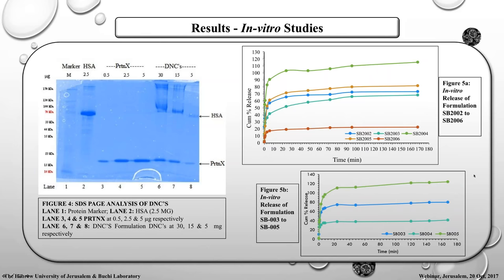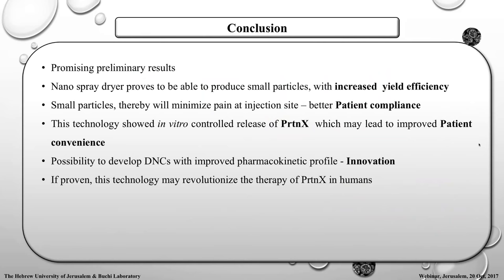Preliminary in vitro release studies have indicated, although not so promising, that there is a possibility of controlling the release of the protein X from the DNCs. Although we have seen that burst release was predominant in most of the formulations, we are trying to modulate the release. But yes, we can modulate it and get controlled release out of the DNCs, with protection of the protein entrapped in the double nanocapsules.